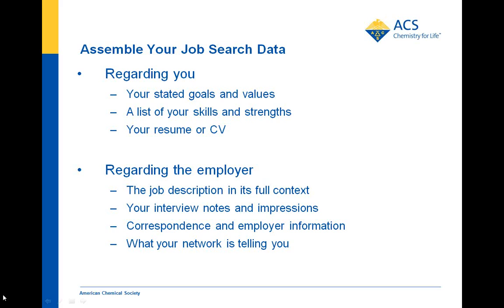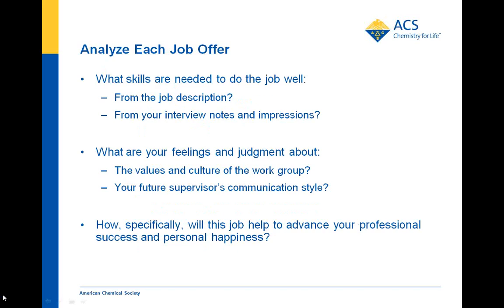What your network is telling you. If you know somebody that was there, hey, I heard they were asking some questions here, and this would be a good fit for you. Also, you did all those searches on the internet about the company. So you have all that data together. Put it all in one central location.